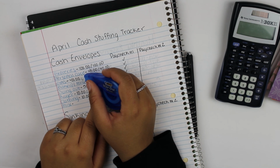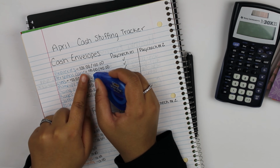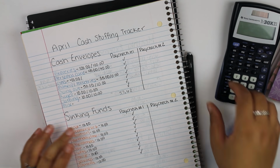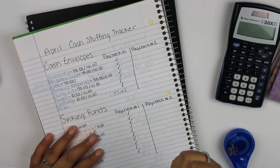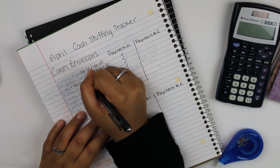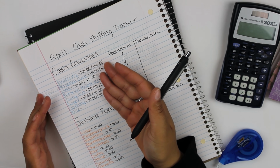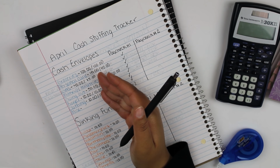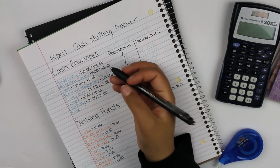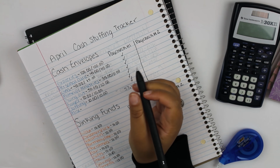I got this white out so I can do what I have to do, because I knew that I wrote this down already, but that's not correct. So gas is going to be getting $15 this paycheck, because I didn't even spend any money on gas from my actual cash envelope, so it already has 30. So I said, you know what, let's just stuff 15 this paycheck.